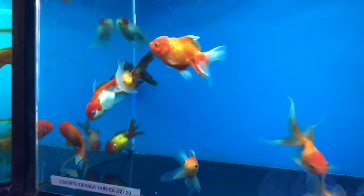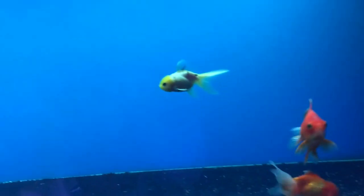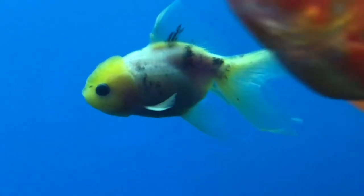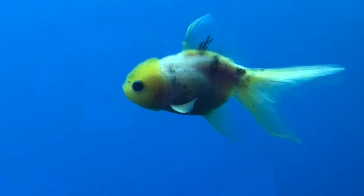Check out these Oranda goldfish. Maybe another Oranda goldfish for Oranda Lagoon in the front. Ooh, look at this dude. Oh gosh, I like this dude's color. How unique is that guy? That's a beautiful Oranda. I've never seen an Oranda like that before.